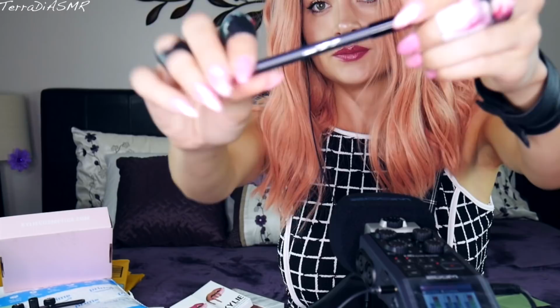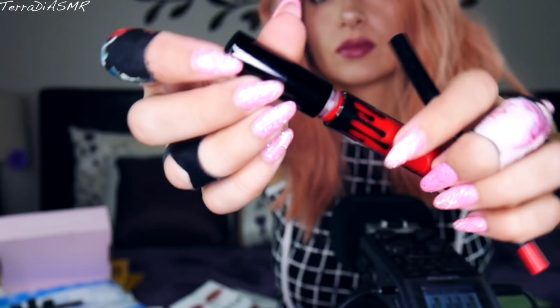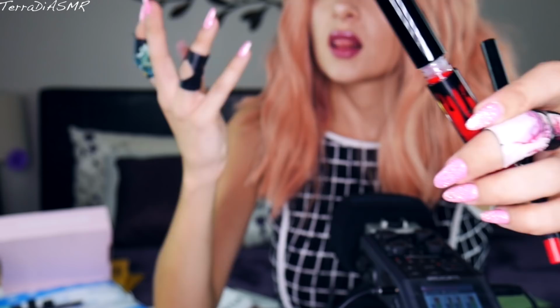So there's the lip liner. This one's the red velvet. It's a velvet liquid lipstick. The smell is very familiar because I have some of her collection, so it's not new to me. And the Posy K.